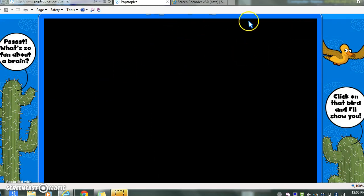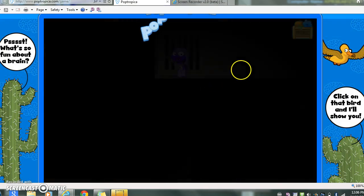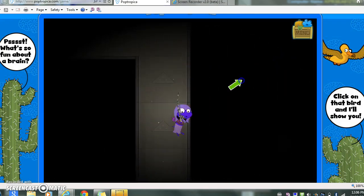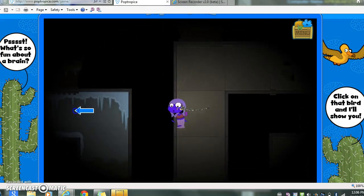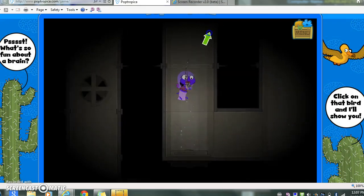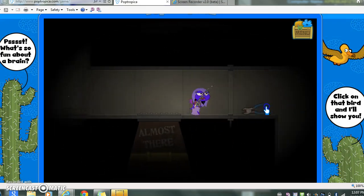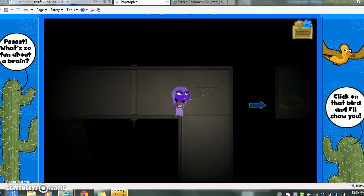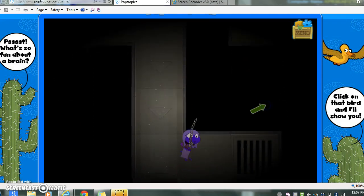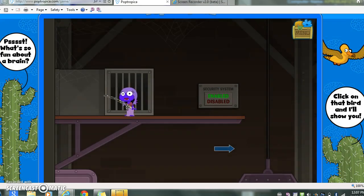So this room, this is back to the factory. You don't need to go there. Just keep on running this way. And then go up. Then down. And you will get these tweezers, which you will need because if you do not have them, there are these like robot monsters on the last level. So you're going to want to get rid of this.